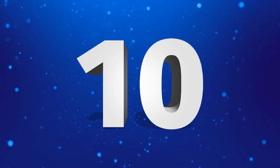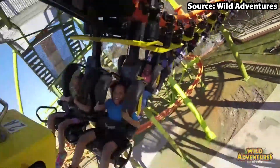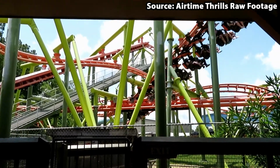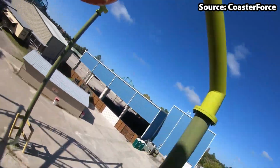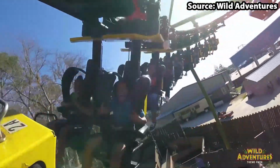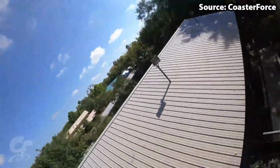Starting off at number 10, we have Swamp Thing, and despite this attraction not being located anywhere near a swamp, it is actually very fun. With its bank turns, drops and helixes, it is a perfect roller coaster for those younger guests wanting to build up their coaster collection. And with it also being a suspended family coaster, for those theme park enthusiasts just wanting to get another cred, this ride is just for you.